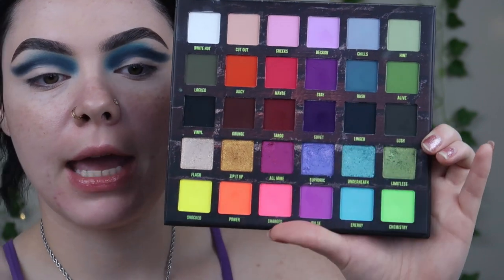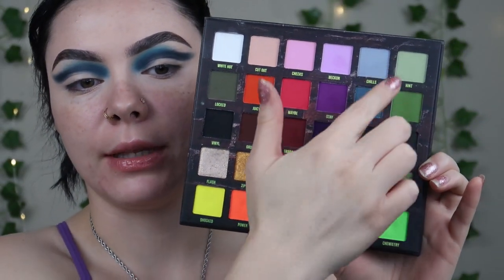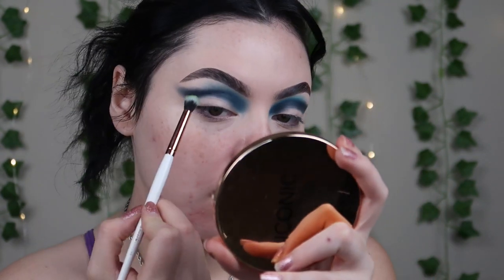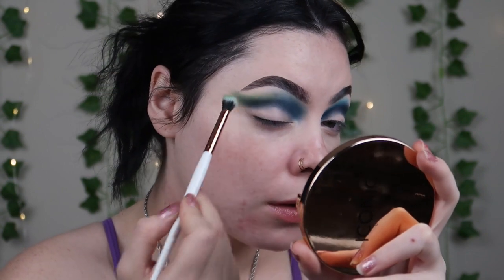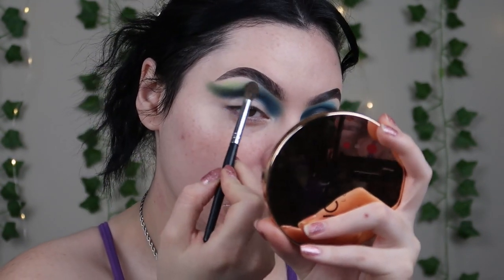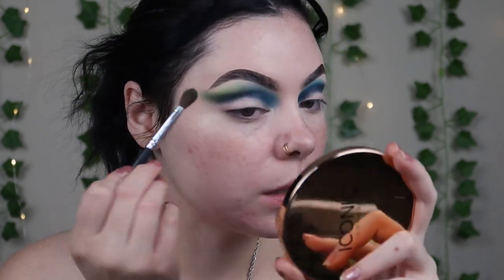Now we're going to do the greens. For the green, I'm going to take the shade Alive and Chemistry. These are like zombie greens. And then this beautiful, beautiful neon lime green. Okay, I'm taking this on a Makeup Shack T9 brush, shade Alive. I'm going to go ahead and just start blending this out. Then on this fluffy brush, I'll take the shade Chemistry and really smoke this out.